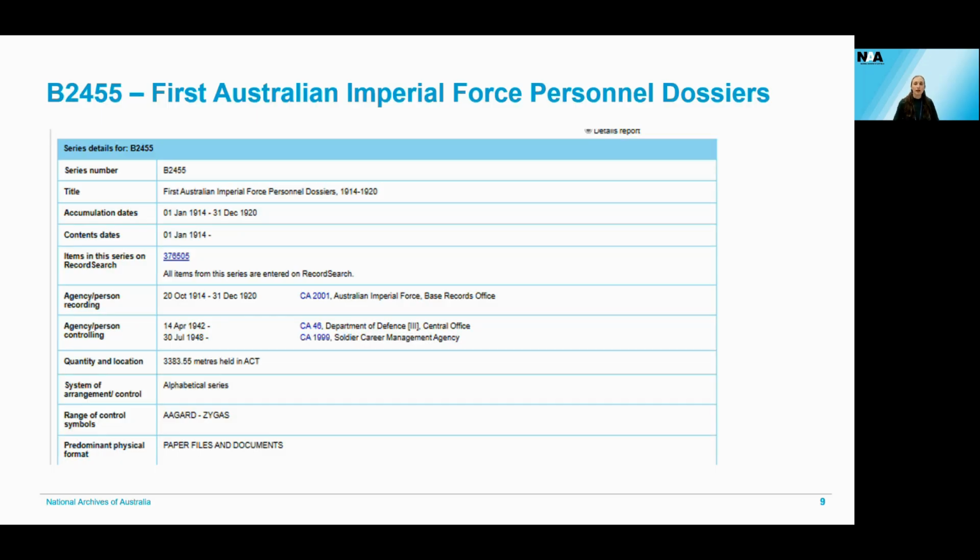So the key series for World War I Army service is B2455, the First Australian Imperial Force personnel dossiers. Despite the title, this series contains the service records of not just those who served in the AIF, but also the Australian Naval and Military Expeditionary Force, the Royal Australian Naval Bridging Train, the Australian Flying Corps, and the Australian Army Nursing Service. With over 376,000 individual items, this is one of the most complete World War I service record series in the world. The records occupy over 3 kilometres of shelf space in our Canberra repository.